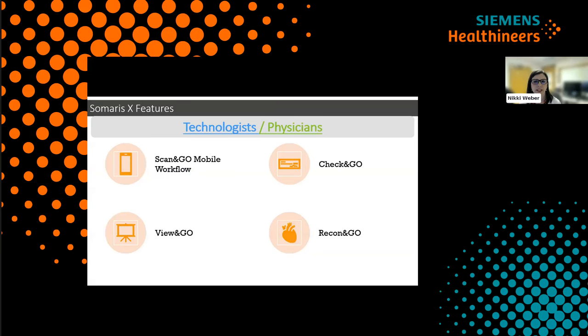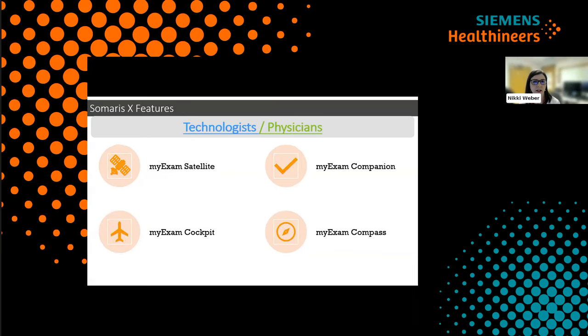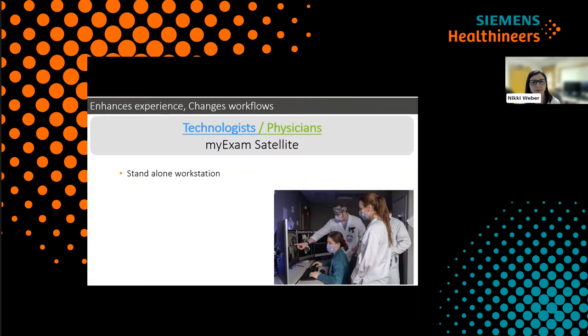While the technologist and the physician do benefit from these features of Samaris 10, I think these features can offer even more benefit. I have alluded to a couple of them already.